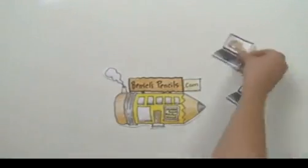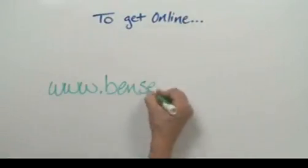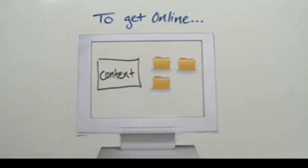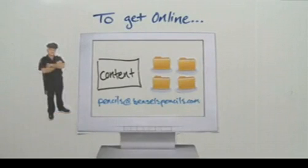Voila! Bensel's has gone from a local specialty shop to a worldwide vendor. How simple was that? Let's go through it again. To get online, you need a domain name, so you stake your claim in some online real estate. You create content to have something to put in that real estate. You host those website files. You enable email so your customers can talk to you. You set up security to protect your customers.